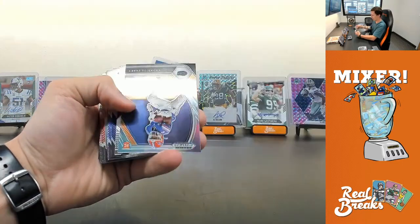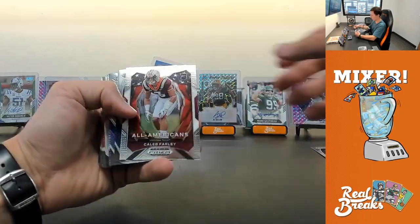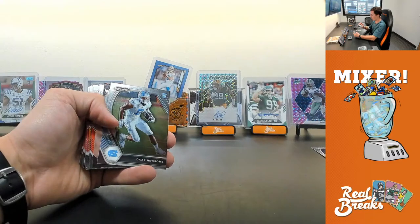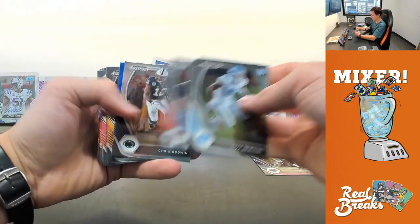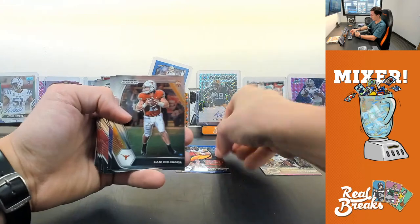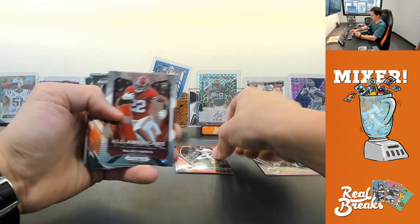There's some base. There's our first silver, Kadarius Toney. That's a nice one for the Giants. Going to Brad Newton. Congrats, Brad. All of our base, and it is the disco. We got Chris Godwin, purple disco out of 50. Kadarius Toney Crusade. Blue disco, George Kittle. Unnumbered blue disco. Red disco, Brandon Cooks. Unnumbered again.